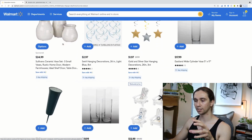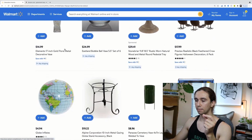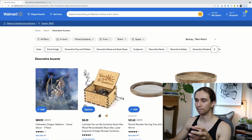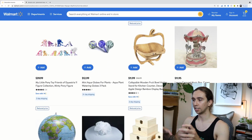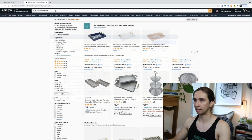All right, so as I come through here, again, this is one category. And maybe this isn't where you find your product, but this is the method. And we get more and more categories suggested to us. We could sort by knickknacks, we could sort by decorative trays and platters, decorative boxes and music boxes. These all become search terms, which become markets, which become additional long tail keywords. Like look at this, collapsible fruit bowl. Collapsible fruit bowl, I've never even heard of that.